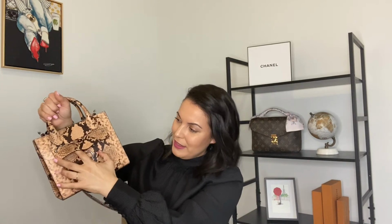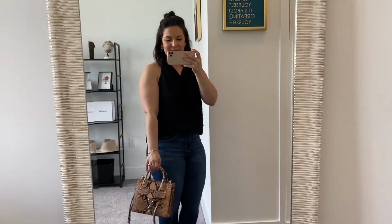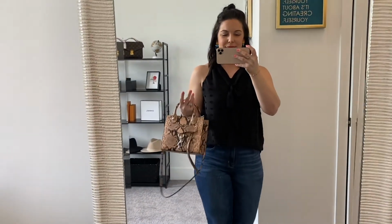This pocket in the front, I have yet to use it. I just don't think it's convenient to get in and out of, but it does have a very nice tassel to go along with it. And then it does have the signature Rebecca Minkoff hook right here as a nice detail. So I have also carried it top handle, believe it or not, even though it's so tiny. As of right now, this is that extra pop of color that I've been craving. Soon enough, maybe we'll add that red or that blue.